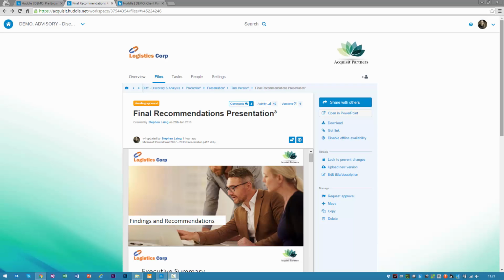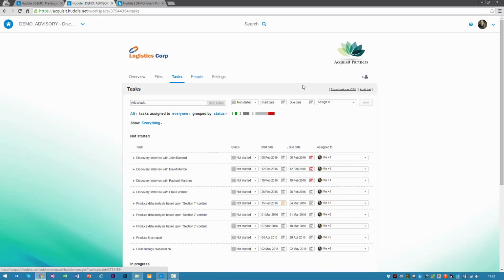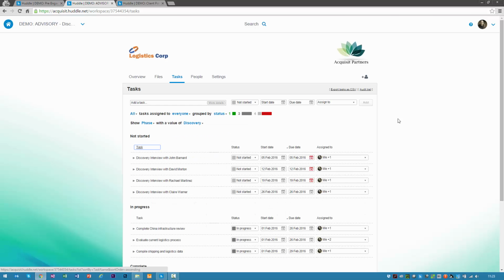Let's now look at tasks and how they can help to keep advisory engagements on track. Tasks can be used to assign work out to anyone in the workspace or to mark project milestones, and you can easily customize your own task types. It's also particularly effective for multifaceted projects which may require the collation and analysis of data from many different sources or locations. Rather than sending out lists of tasks via email, then saving email attachments back into a network drive, we can use Huddle to assign discovery, collation or analysis tasks out to the team or even the client.